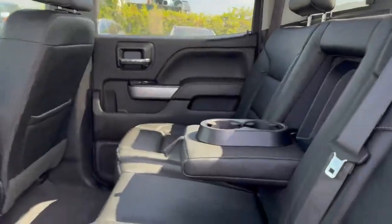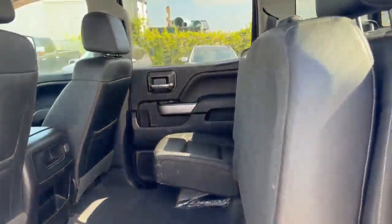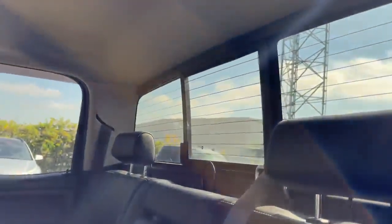Tons of room in the back here with the cup rest. You fold this on up. These seats do fold on up for additional storage underneath. Rear sliding power window.